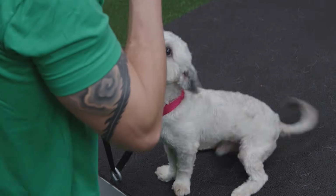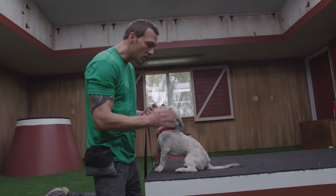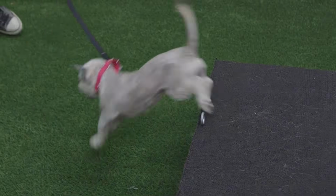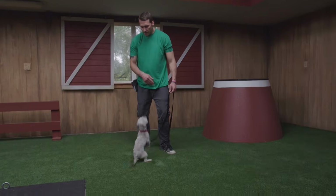The process gets repeated over and over. Good. Off. That's an off. Perfect. Until eventually I hop him off of the platform onto the turf. He can prove to me exactly what he's learned. Off. Off. Which isn't much at this point, so I change tactics.